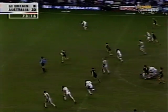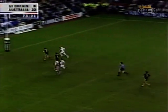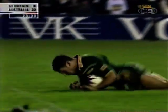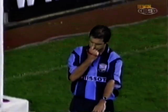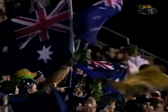Oh, beautiful offload from Cairns. Lockyer is there. Man on his inside is Barrett. He's in for a second. Barrett's in under the sticks. The Ashes are on their way to Australia again. There is no doubt now. And Great Britain's brave effort has all come to nothing, and that is a huge disappointment for David Waite.